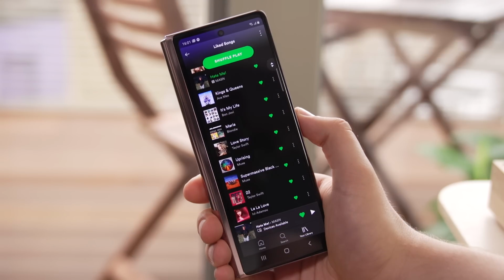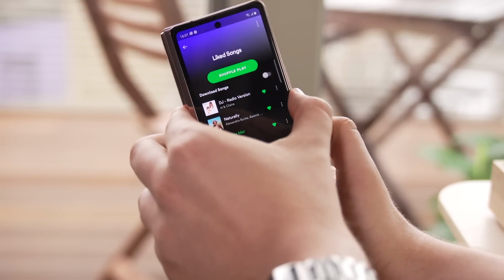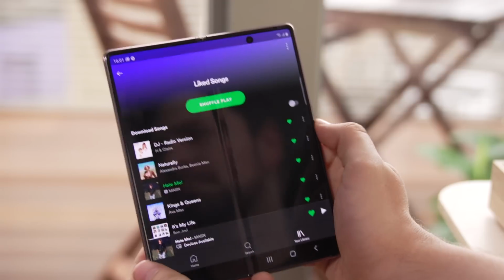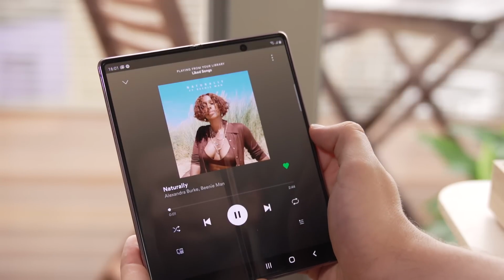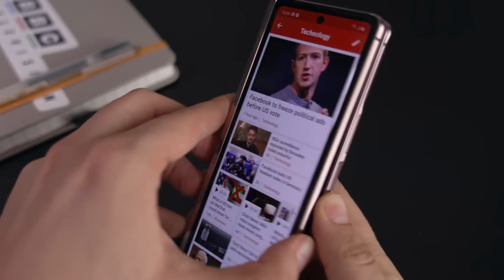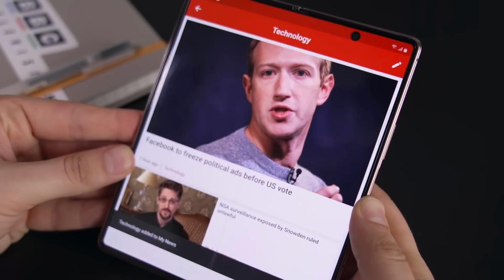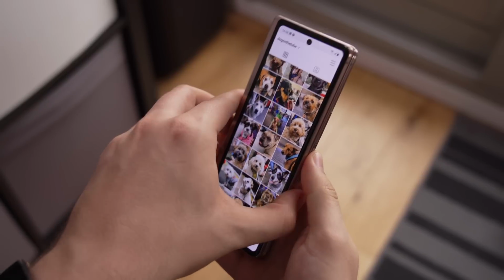Here's Spotify on the external display. Because it's narrow, you get a nice long list of all your favourite songs, but open the big screen and everything is just zoomed in, so you actually see less information. And the same thing happens with BBC News. A long list of stories on the small screen, and it's just zoomed in on the big screen. And some apps, including Instagram, don't fill the screen at all.